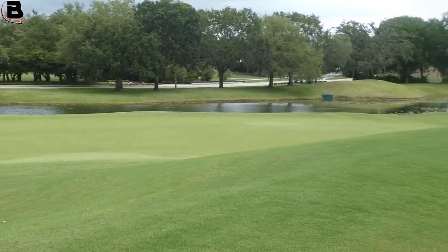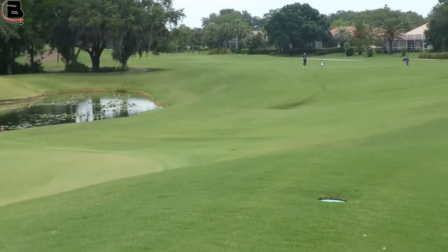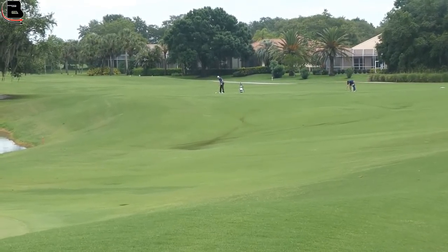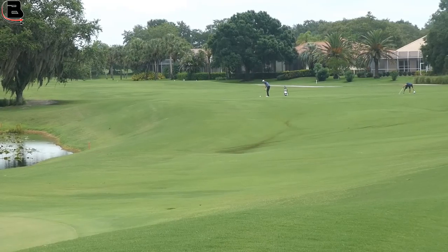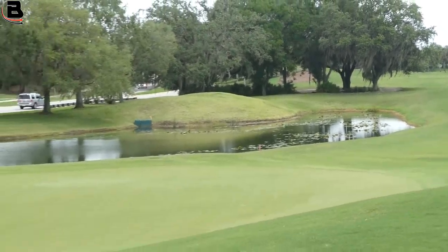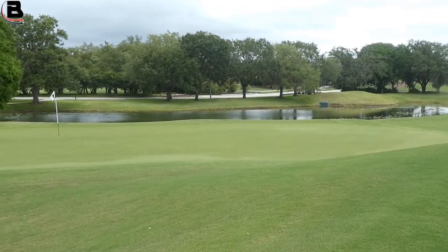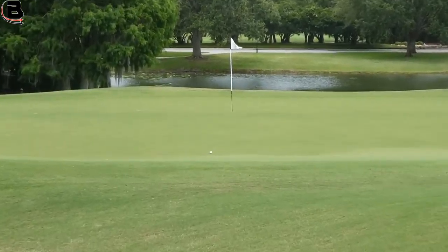Important during this time to remember that you've faced adversity like this before, Stephen. Let's see. You come back from it. Okay, nice little punch in there, low shot. Oh, very nice. Got a birdie effort here.